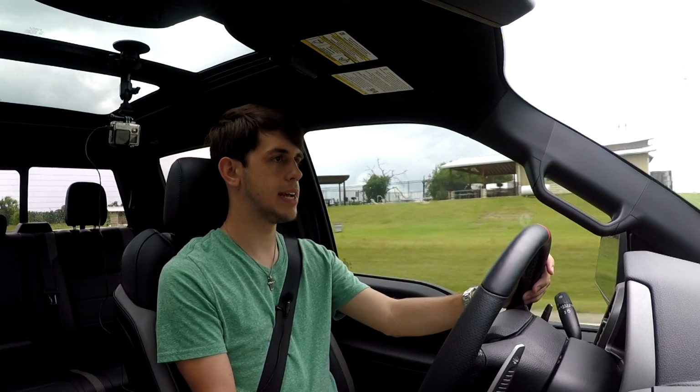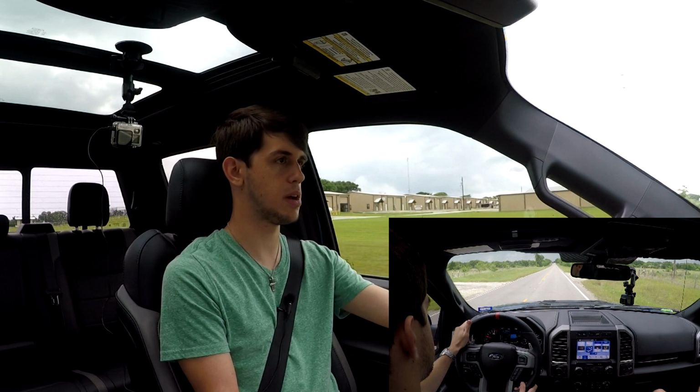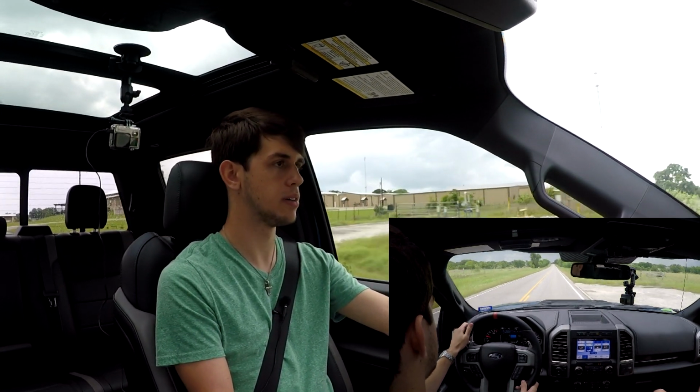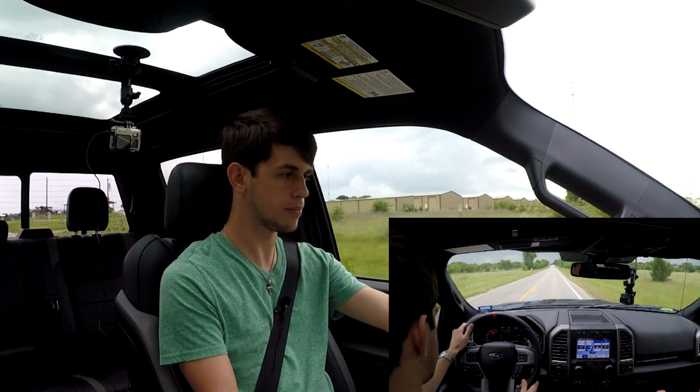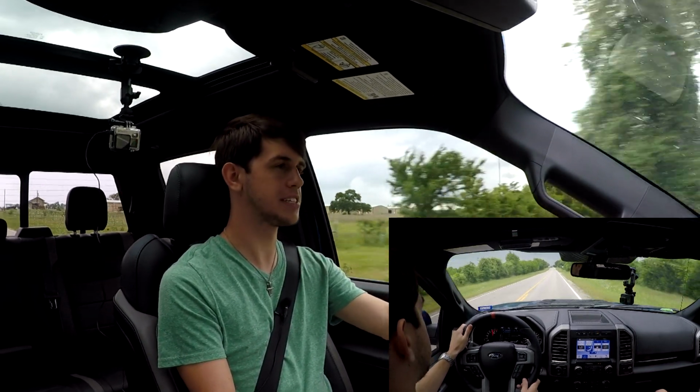So now we'll slow her down a little bit and then basically do the same thing. So this time we'll do 30 miles per hour. There we go. Yeah, it definitely likes the lower rolls.